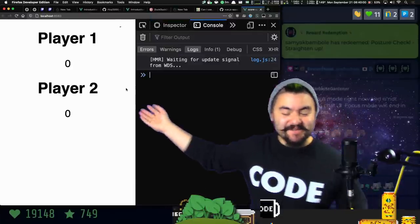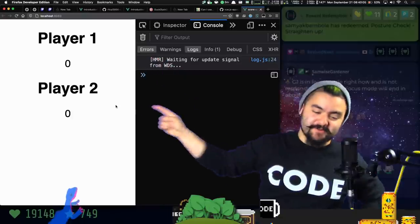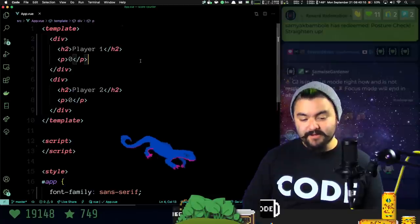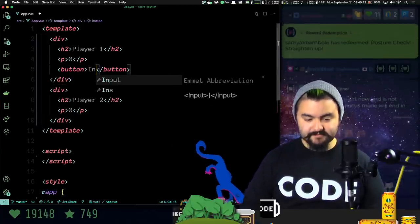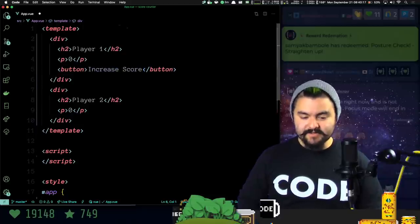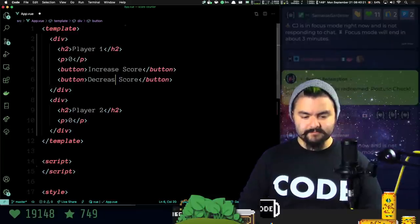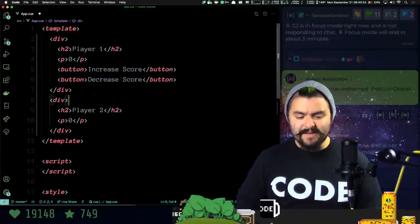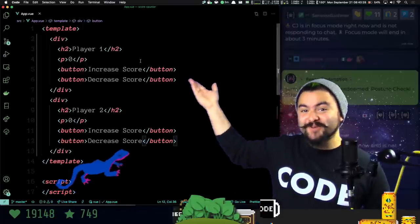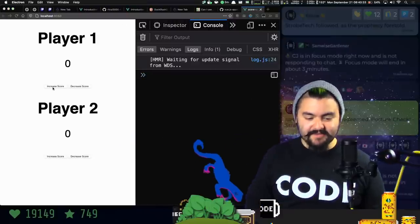It's easy enough. So we have a page. We have two places with a score. We have player one score and player two score. Let's make it interactive. And we probably want a button that's something like increase score. And maybe another button that's like decrease score. Something like this. I'm purposefully duplicating the code. This is a perfect scenario to create a component, but this is a simple app. Yeah, I think this is fine.